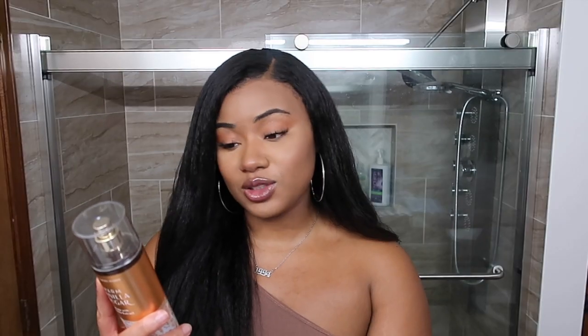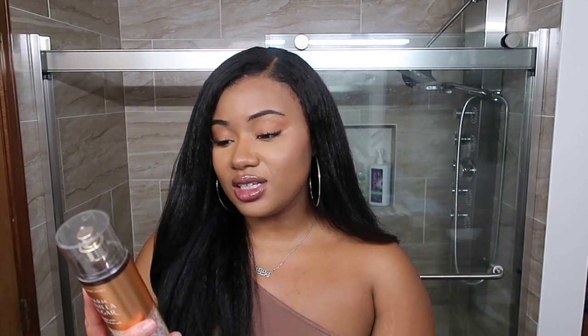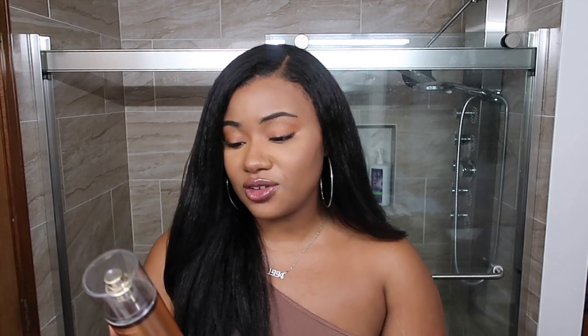If you didn't know the notes, Warm Vanilla Sugar has vanilla, white orchid, sparkling sugar, fresh jasmine, and creamy sandalwood. So it's a very gourmand, warm scent. Now, I've talked about it before. I don't wear Bath and Body Works products just on their own, but I love it for layering. It's all I use to layer for the most part.